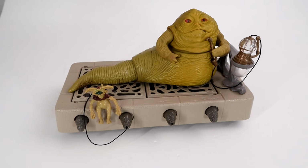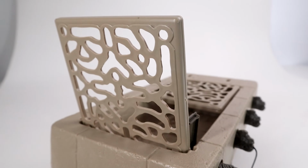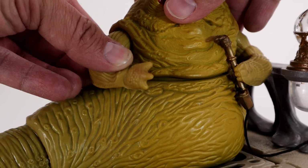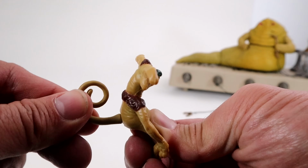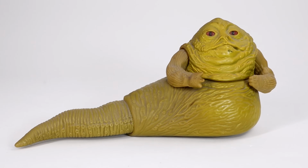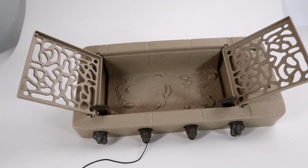Durability. The only pieces on this set that are delicate would be the clear plastic on the hookah and maybe the doors on the throne. But really, this playset lasts the test of time, even with hard play indoors or outdoors, 5 POPs. Collectability, the absolute highest. With all the Jabba playsets out there from Hasbro through the years, who wouldn't want to have the original in their collection? 5 POPs.